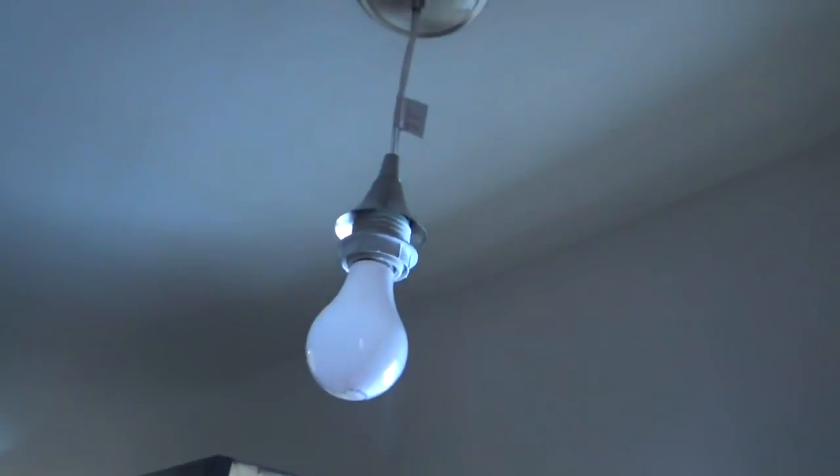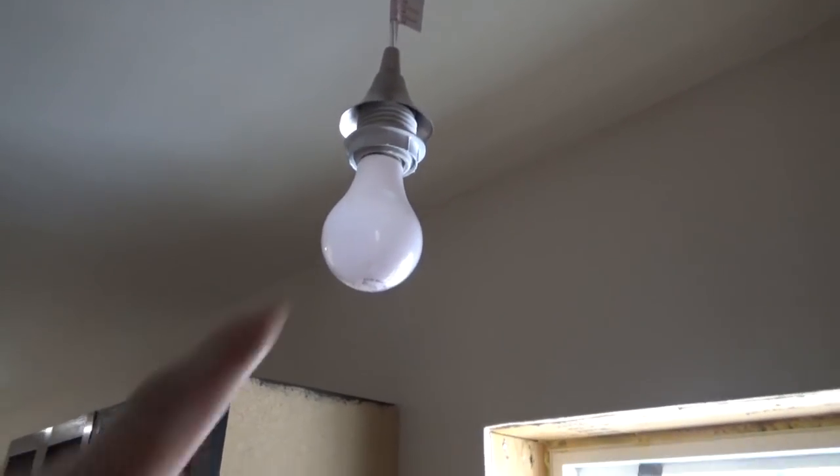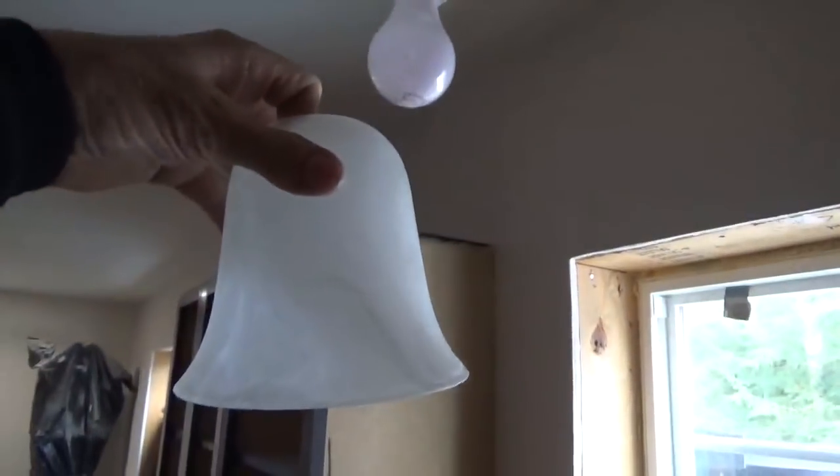So then here's another thing here. I'll just show you this. When I originally hung this light fixture, I dropped the globe here, not the bulb, but the globe that went around it. So I picked this one up today to go over top of this. Now, one of the things I'll tell you is this.